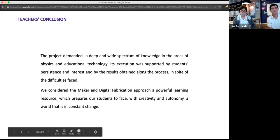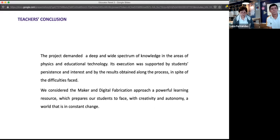Teachers' conclusion. The project demands a deep knowledge in the areas of physics and educational technology. Its execution was supported by students' persistence and interest and by the results obtained along the process. Despite the difficulties faced, we consider the maker and digital fabrication approach a powerful learning resource.